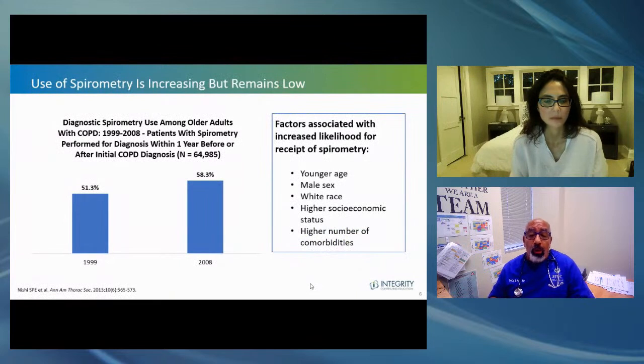And how good are we with spirometry in the United States? As you can see in this study from 1999, 51% of the patients said that they had a spirometry done within the first year of diagnosis. So that's still half of the patients not having spirometry. And in 2008, we're a little bit better. We have gone up to 58%, but still there's 40% of people that are not having spirometry within the first year once they're diagnosed, unfortunately.